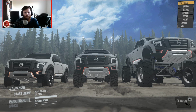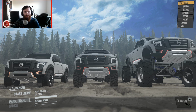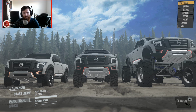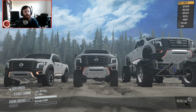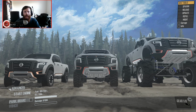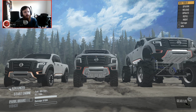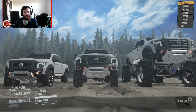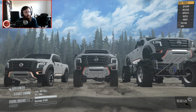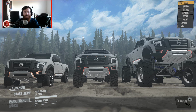Tomcat here, and welcome back to a brand new video in SpinTires MudRunner, where today we are going to be finding out which one of these Nissan Titans is the ultimate Nissan Titan XD. Now, we're going from the left, which is basically a conversion of the Titan Warrior concept as it would have come from Nissan. Secondly, in the middle is a sort of mildly lifted version by Frog, and the one on the end, the Mud Truck version, is also by Frog.